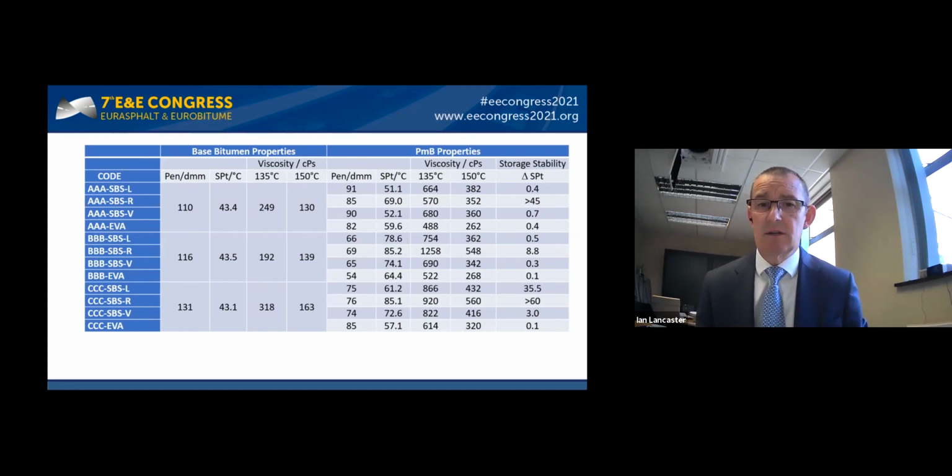This gives us an overview of the binders that were assessed. Our aim was to produce a nominal 100 penetration bitumen in all cases, use identical preparation techniques for the PMB samples, and look at the physical properties, but with a particular focus on storage stability. This is what the study was all about.